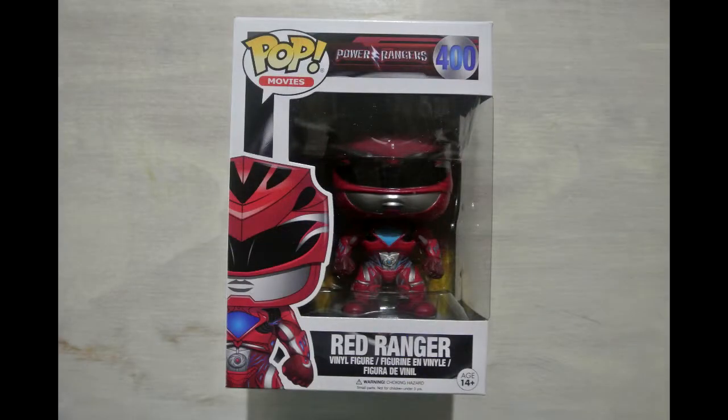The next item is Power Rangers, and this is the Red Ranger. Red is one of my favorite colors, so I'm absolutely happy that I got the Red Ranger. I never watched the TV show growing up, but I watched the movie. Really liked the movie. And I watched the recent movie, and I actually really did like it. So, big win for me. I'm liking that one as well.